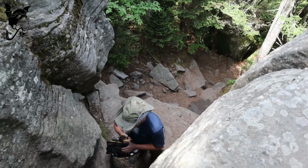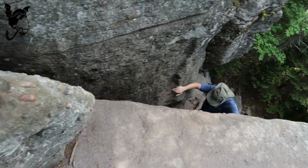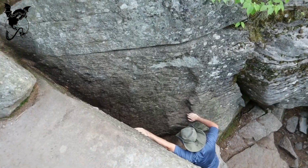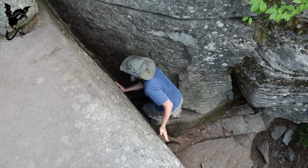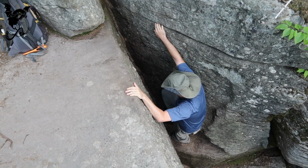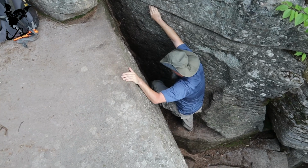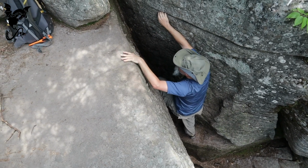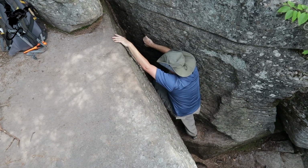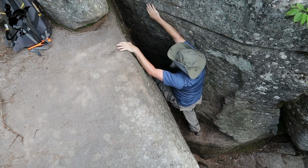Want a hand up? Maybe. Got it. And where he's at, the feet are the hard part. You just kind of have to jam them right in there. Sure. Yeah, it's not easy.